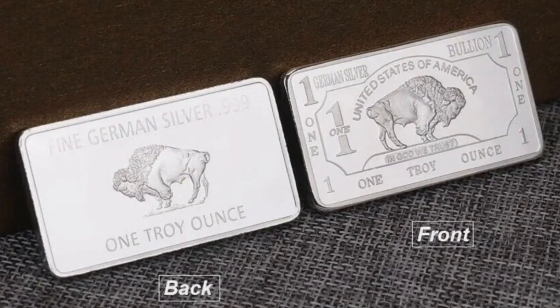And what I find even more misleading is that here on the back it actually even says fine German silver 999, and usually that designation 999 or 99.9% is something that you would see on a bar that's actually made of a pure metal, particularly silver and gold. You might also see it on platinum, palladium, different precious metal bars, but to use that for German silver is quite interesting because it is a fair thing to do on its own.